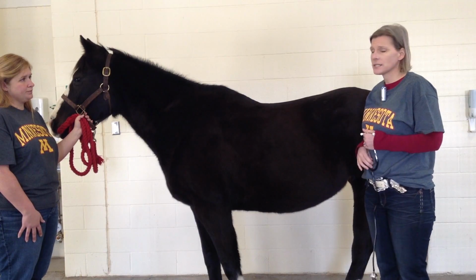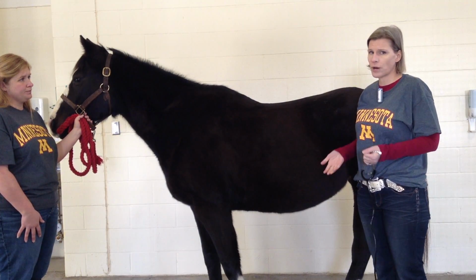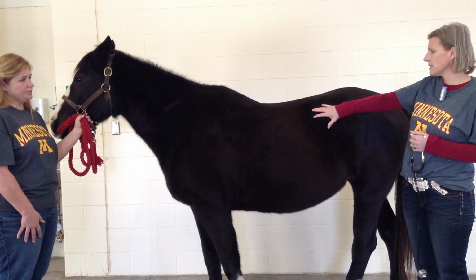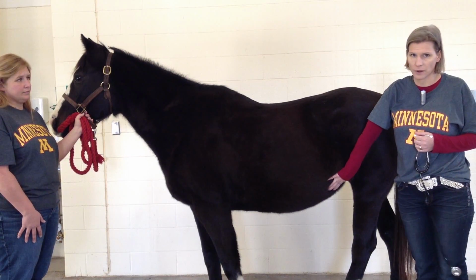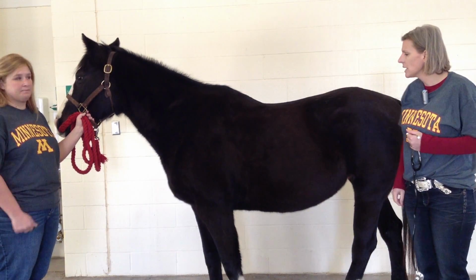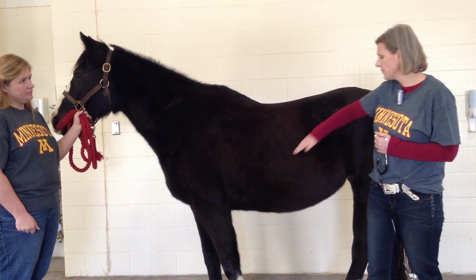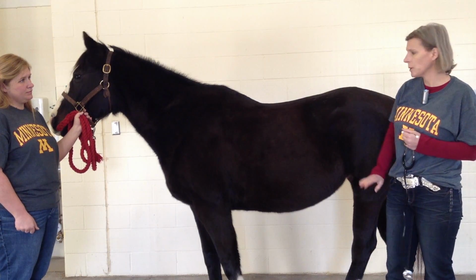When we listen to the gut sounds, what we normally do is listen in 4 places, or what we call 4 quadrants of the abdomen. So both on the left and right side of the horse, we're going to listen on the upper part of the abdomen and the lower part of the abdomen. Okay? It's important to understand that horses actually have a very large lung field. So really when you're listening to gut sounds, we're just listening in these 2 places on both sides.